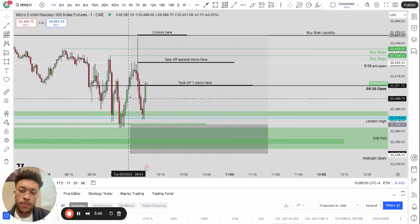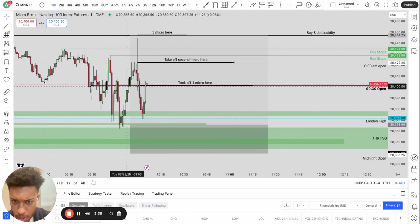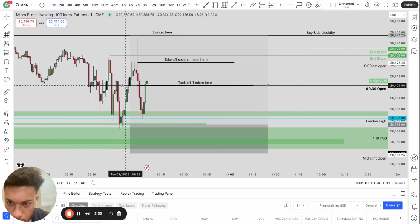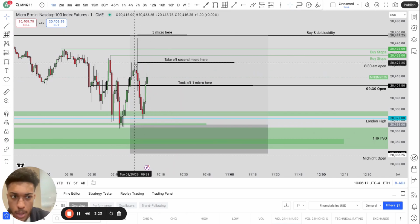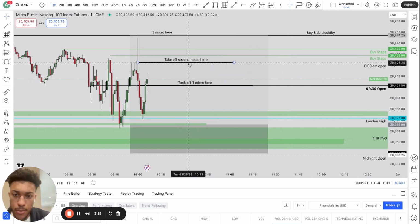But anyways, I entered here, and then from there, I was just targeting this liquidity for the first contract. As soon as we got to this first little thing of liquidity right here, I took off the first micro. And then once we got up to this second thing of liquidity right here, which was also the 8:30 open, I took off a second micro there.